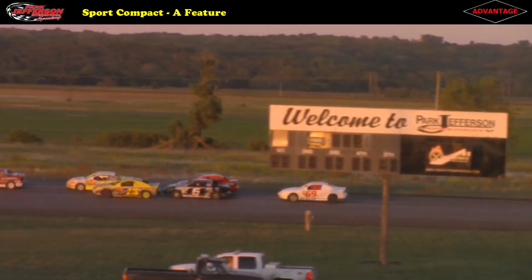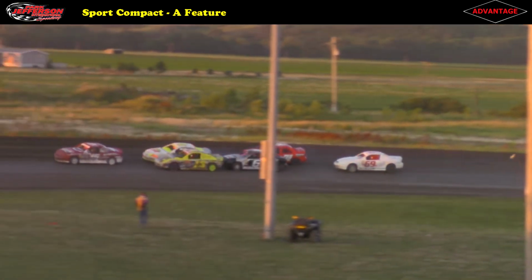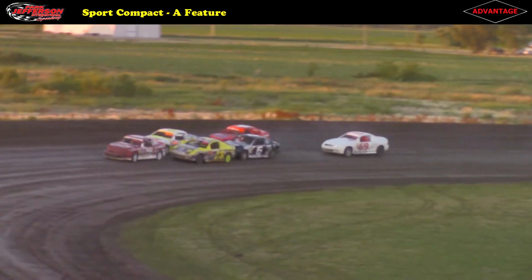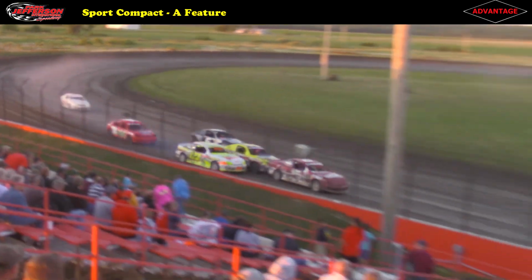Out front in the 15 machine, Jake Newsom and David Bates side by side in the second row. Luke Jackson, Derek Boggs in that third row as the green flag waves. We go racing once again in the IMCA Sport Compact Division, brought to you by Fox Sports 620.